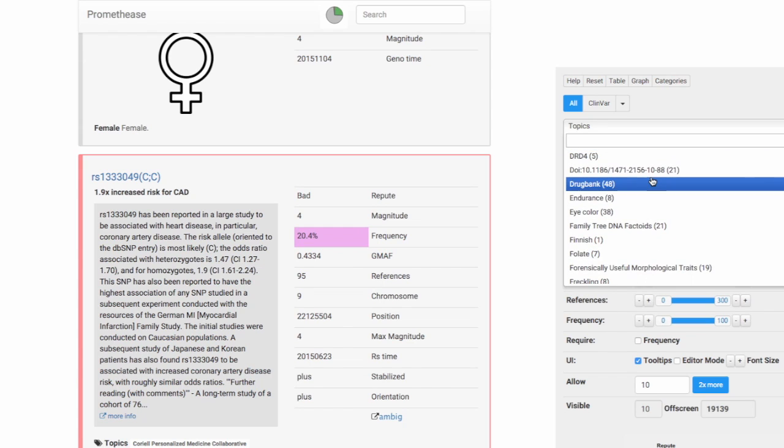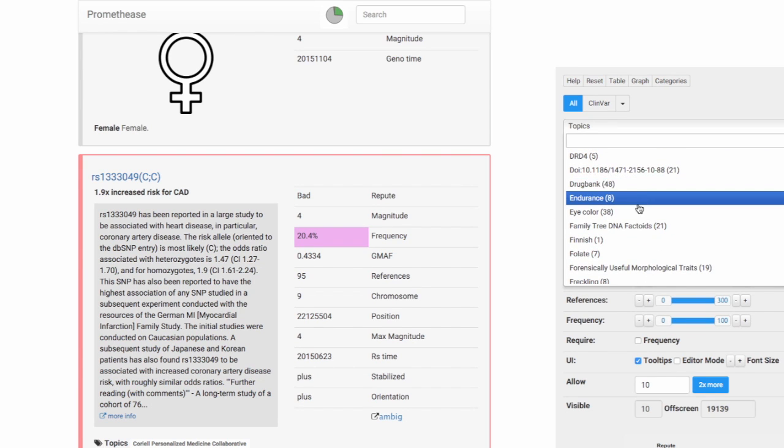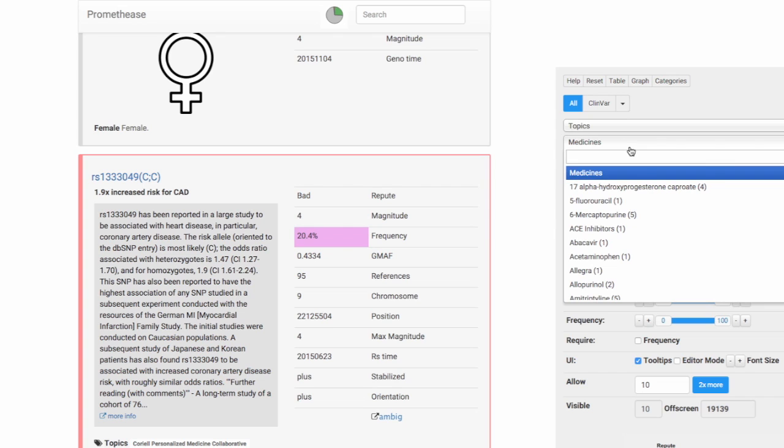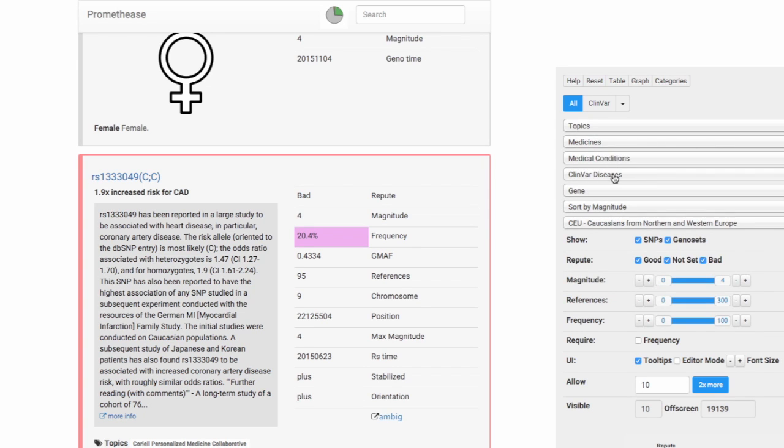Now, you can sort by topics, and there's going to be all sorts of different ones. You can scroll down if you're just interested in a certain topic, like eye color. You can see the bits of information that are related to that topic by going that way. You can also do it by medicines, medical conditions, ClinVar diseases, your gene. And when you upload your information, you'll have the option to pick a race that you're in. You don't have to pick, but if you do, you're going to be able to learn how frequent your gene variation is within your pool of those in that same race. Mine is Caucasians from Northern and Western Europe. And if you look on the frequency tab for different pieces of information, you'll see a percentage. That means that particular variant is present in just 20% of people in that race.